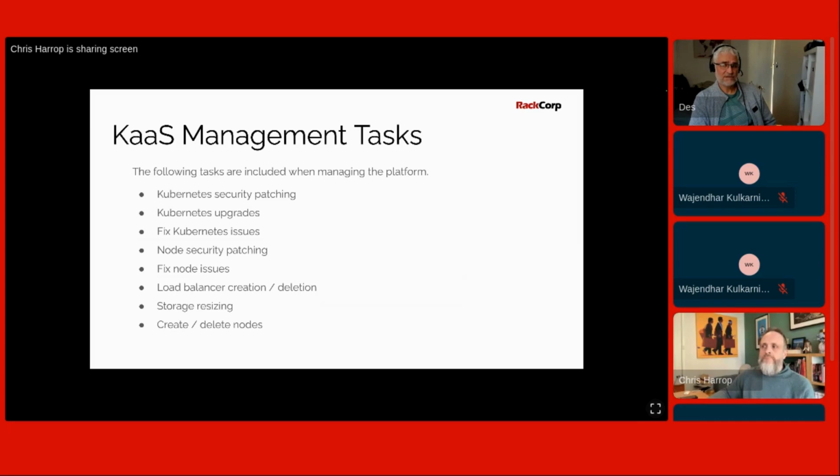Things like fixing issues, because they do arise from time to time, that's also taken care of. So there's monitoring on all of the clusters, and that includes things like predictive monitoring, so we can actually get ahead of problems. For instance, on a file system filling up, we can do a predictive alert on when that might actually be fully consumed, and therefore take action before that occurs. Other things that we can see there are things like the load balancer creation and deletion, storage resizing, that's going to be automatic as part of the service, and creating and deleting nodes. So those are the range of tasks which would be done by RackCorp, as opposed to you having to have a DevOps team full time to actually manage all of those tasks.